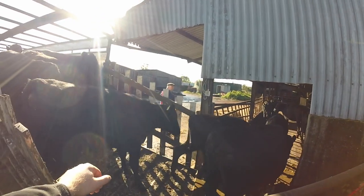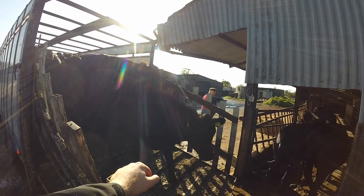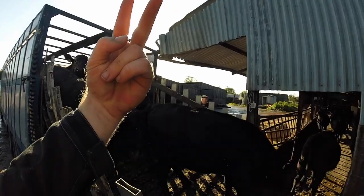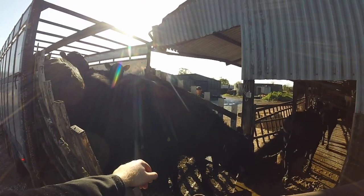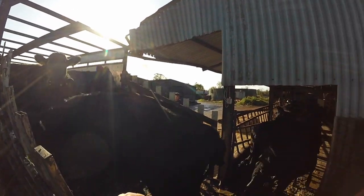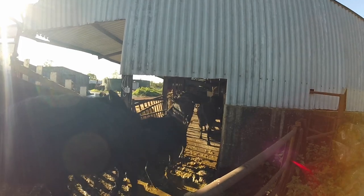So that's it. Another load to go get after this. Well, probably two. One more load or two loads? One more load. Can't really see much with the sun shining.